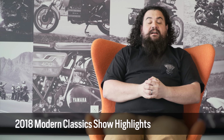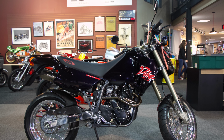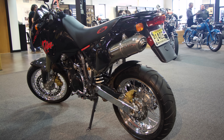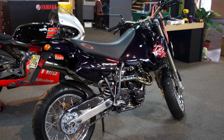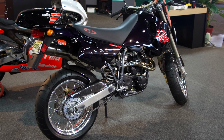So I wanted to bring you back a couple of my highlights from the show, some bikes that I really thought were nifty. First up, we have a '97 KTM Duke 620, one of the very first factory supermotos. It's also a bike that really offers modern performance. Sure, it's still got a kicker on there. It reminds you it is an older motorcycle. However, you're getting very modern performance out of this bike. This was definitely the bike I most wanted to ride in the show.